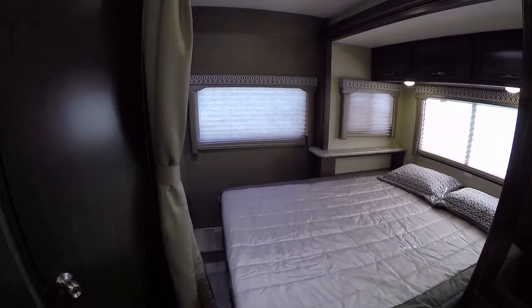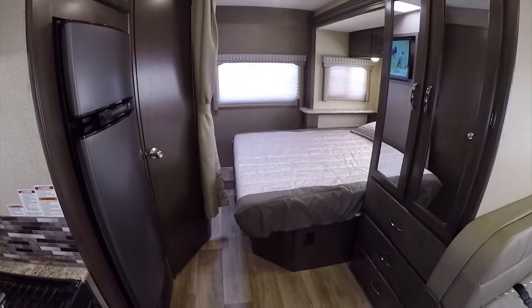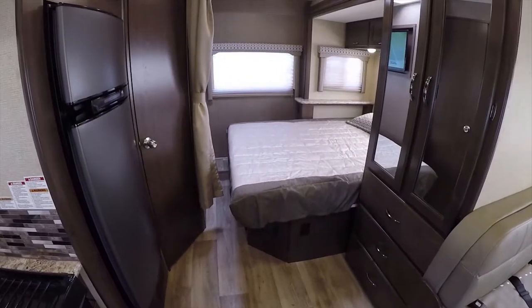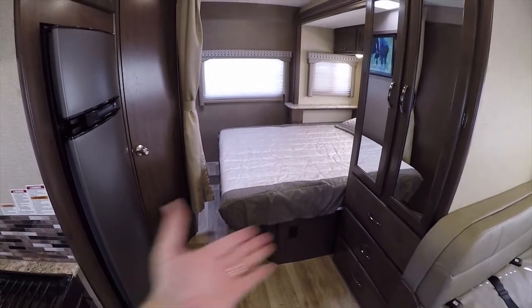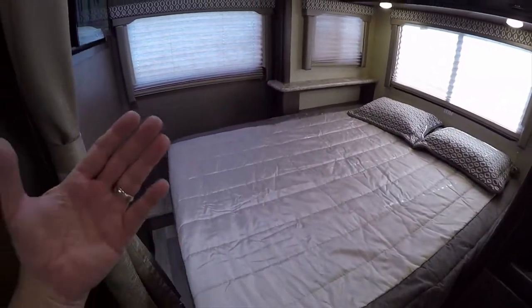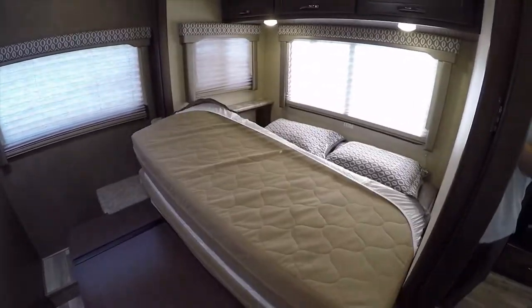A lot of storage inside this motorhome, and a lot of basement storage. There's a lot more storage in this one than the similar looking models. Now I'm gonna show you how you put the slide in, because people might get confused about how this bed works. When you're ready to put the slide in, you just grab the corner of the mattress and you flip it over.